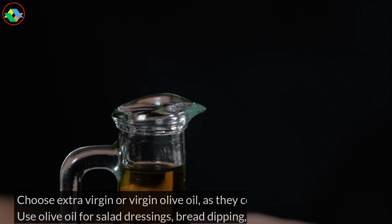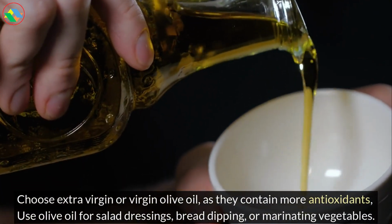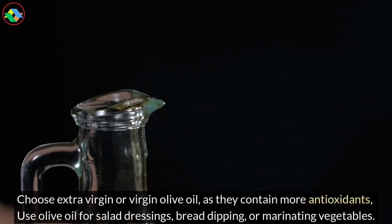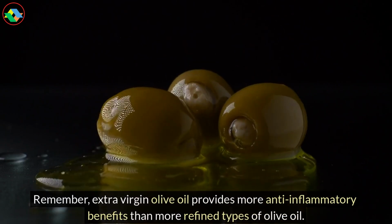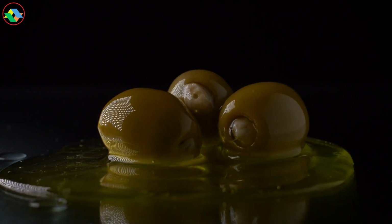Choose extra virgin or virgin olive oil, as they contain more antioxidants. Use olive oil for salad dressings, bread dipping, or marinating vegetables. Remember, extra virgin olive oil provides more anti-inflammatory benefits than more refined types of olive oil.